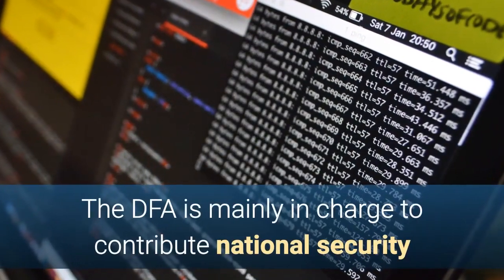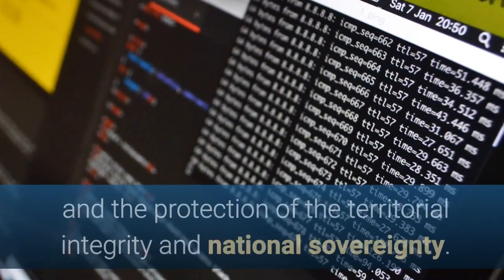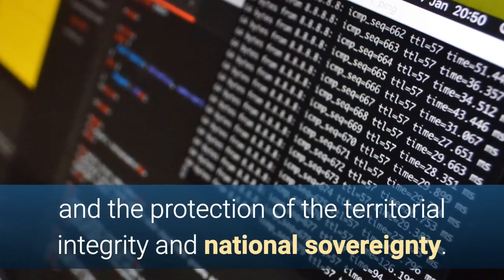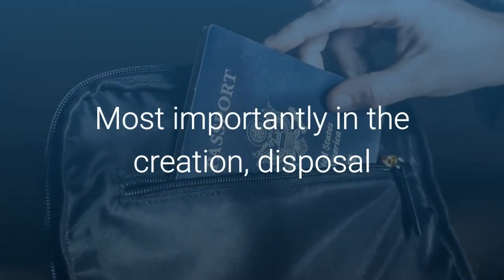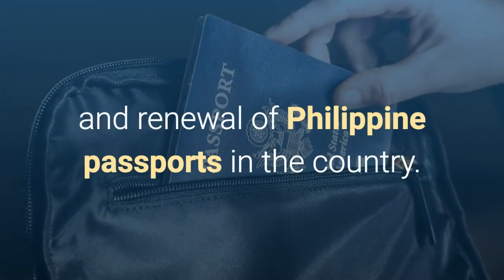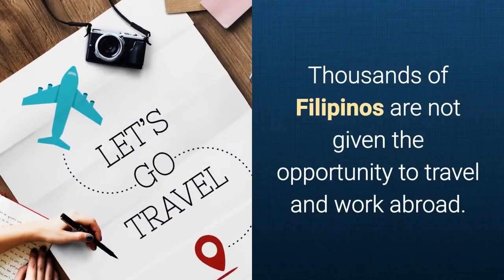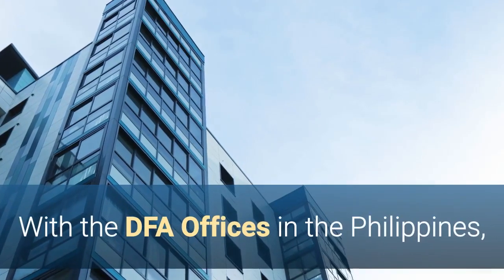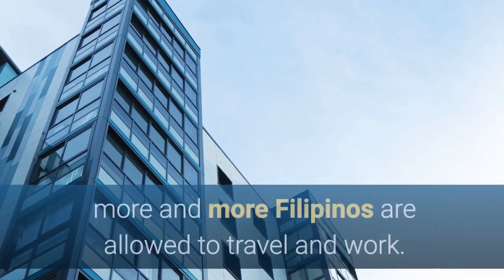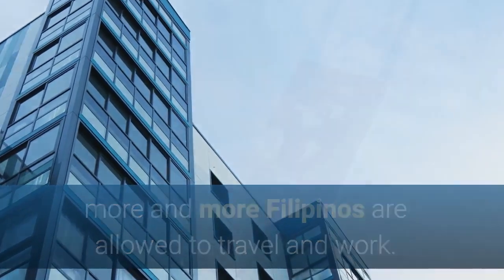The Department of Foreign Affairs is mainly in charge of contributing to national security and the protection of the territorial integrity and national sovereignty. Most importantly, in the creation, disposal, and renewal of Philippine passports in the country. Thousands of Filipinos are not given the opportunity to travel and work abroad. With the DFA offices in the Philippines, more and more Filipinos are allowed to travel, work, and even study.